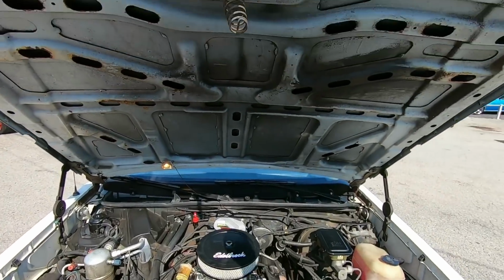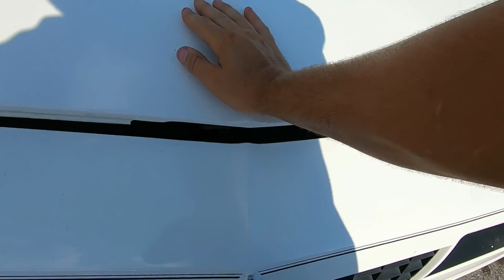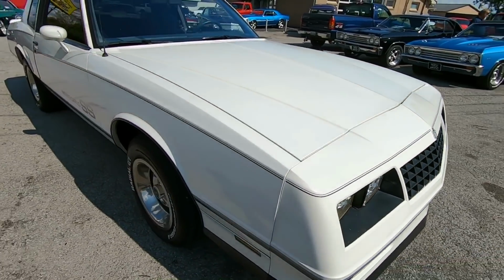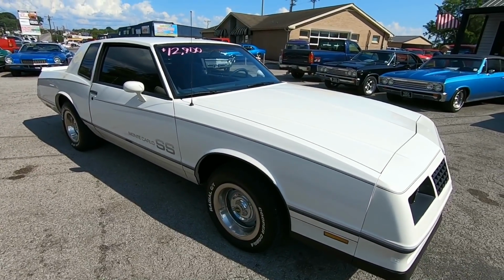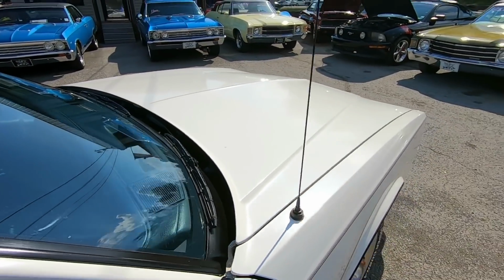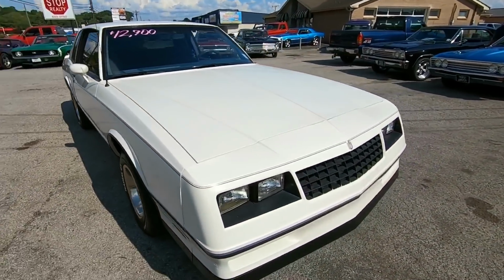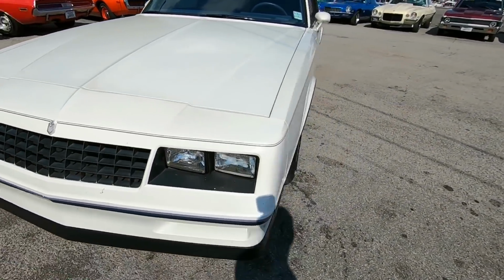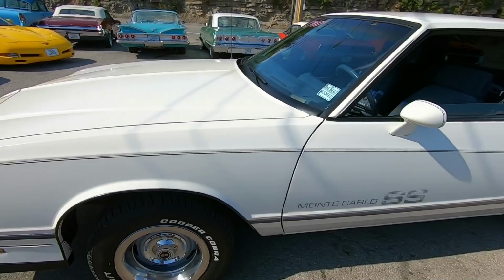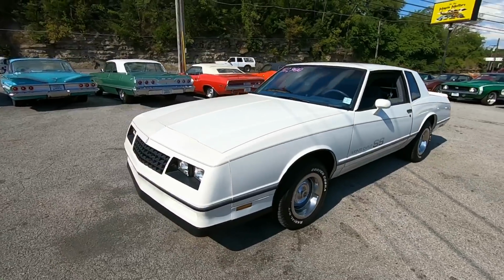All right, we're gonna go ahead and shut the hood down. Hood comes down nice and easy. We're gonna be doing some undercarriage shots here in just a moment. We're gonna look up under the front, the driver's side, the rear, and the passenger side. You can also see close to 100 detailed pictures on my website. That's maplemotors.com. Let's look under here.